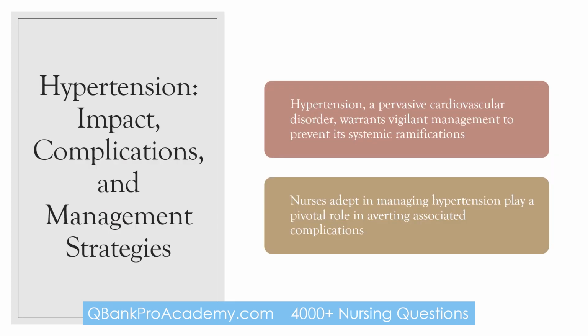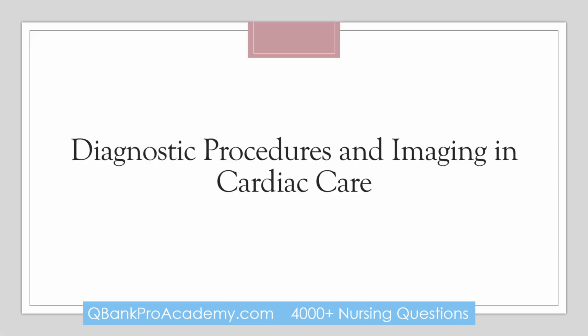Hypertension, impact, complications, and management strategies. Hypertension, a pervasive cardiovascular disorder, warrants vigilant management to prevent its systemic ramifications. Nurses adept in managing hypertension play a pivotal role in averting associated complications.